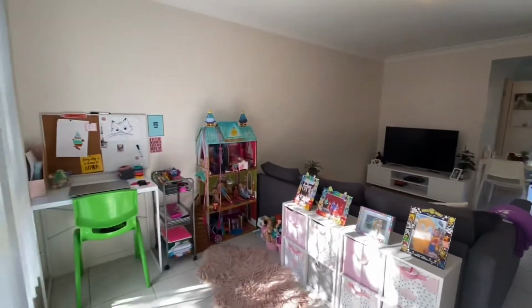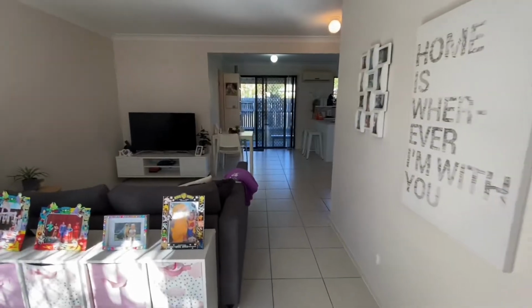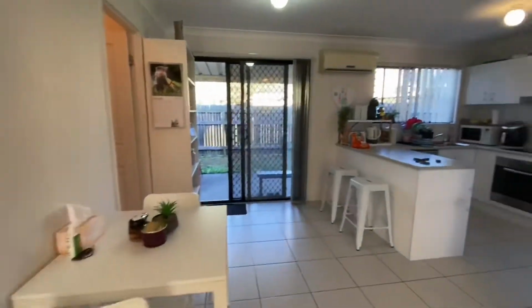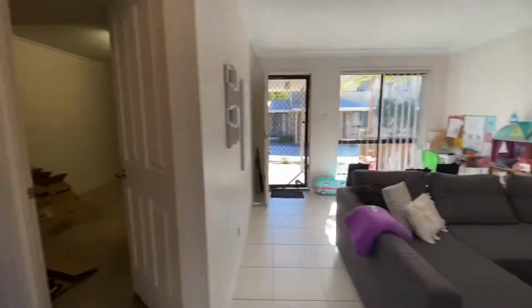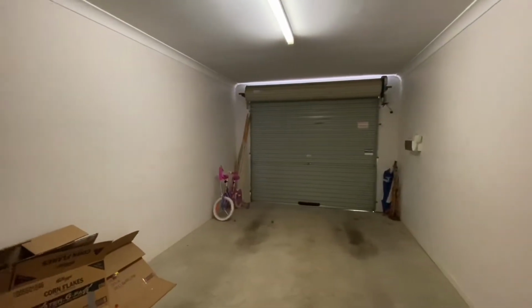So here is the living room. So quite a good tiled area, enough room for small dining as well, and it's open plan to the kitchen. Internal access to your garage, and it does have an automatic garage door.